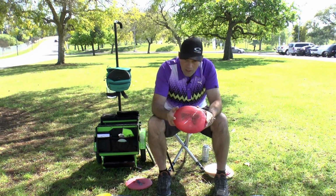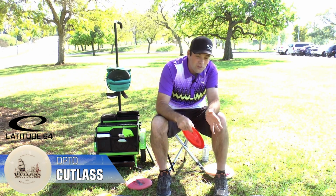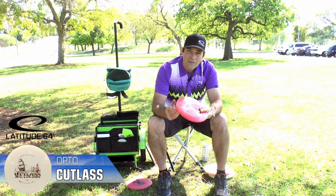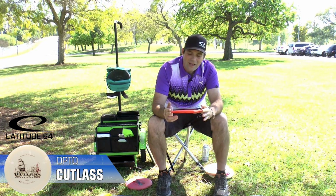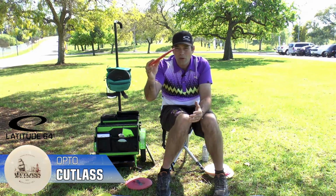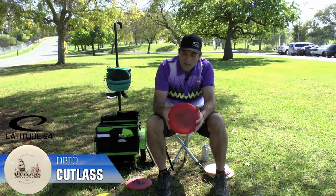We have 2. The Cutlass just came out. I really like it. I'm using it. I'm trying to use the Giant or that. Sometimes I'm trying to find what the difference is. I'd almost say it's like our Giant, the Latitude Giant, but I do like it. It's got a little bit different flight than the Giant, where it turns a little bit more, but it flexes a little harder. So I feel that you're going to like this.